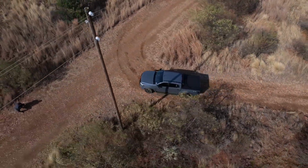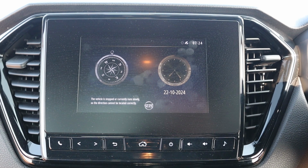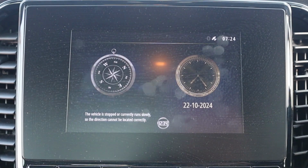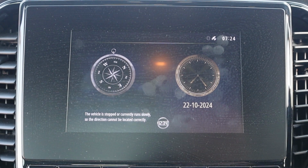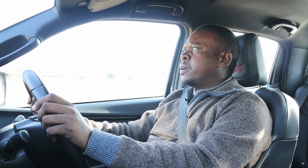What's also very nice is the infotainment system, which works via touchscreen, and it's right there at the center console. Very intuitive, very easy to use, and it gives you all sorts of information. Like right now, it's giving me a compass. So it's showing me which direction I'm headed to. Very useful, obviously, if you're driving off-road all the time, or sometimes just to see where you're going, north, west, south.